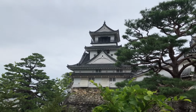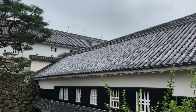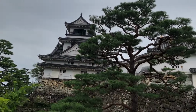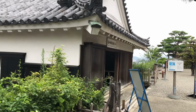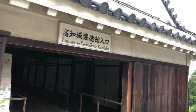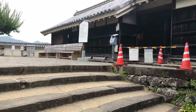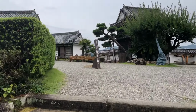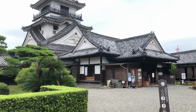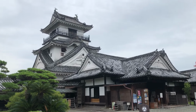It's not very big, but it's got a nice aesthetic, a nice structure to it. So I guess we'll go inside. It's like 420 yen. See what kind of view we can get from the top. That's a nice castle.